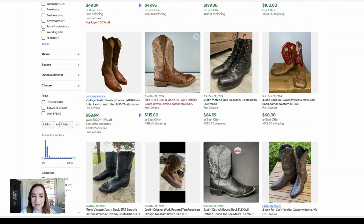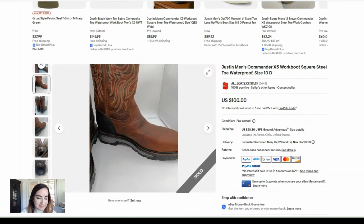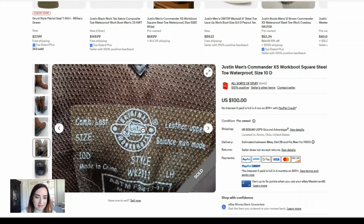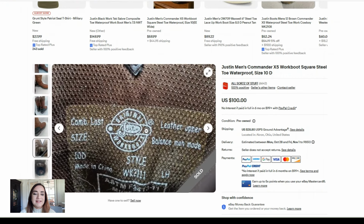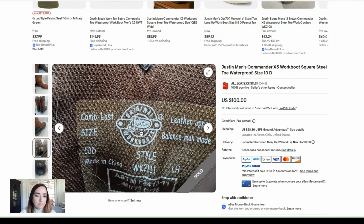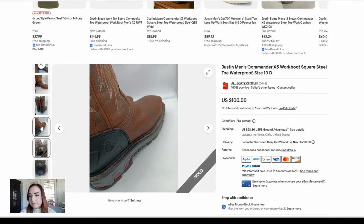And then this is what this looks like when you're looking at these. You're going to see this on the inside. So Justin, I don't know if you can make that out, but it is in kind of a script cursive writing. That's what you're looking for on these.